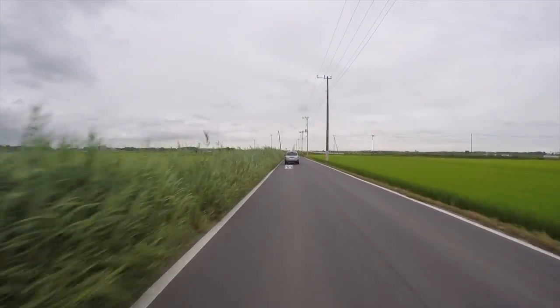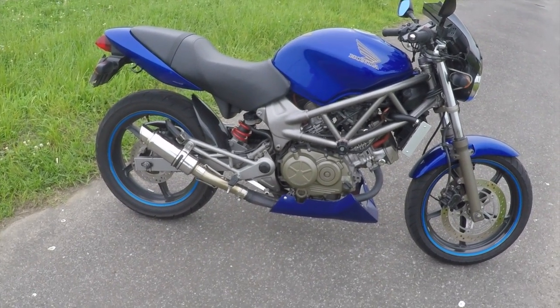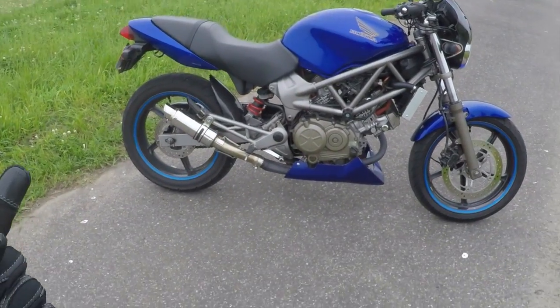Got pretty good torque. It has more torque than most of the other 250s out there, and it's got enough top speed to get you in trouble. Okay, number 6.